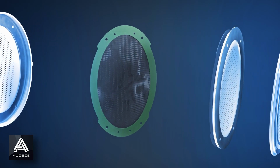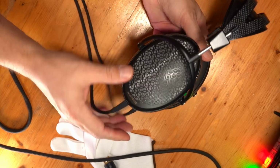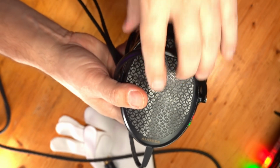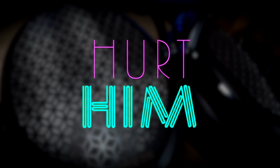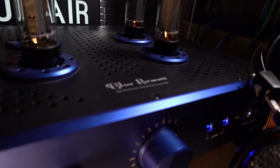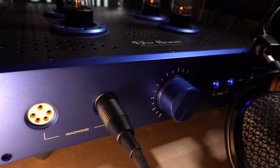It features supposedly something called carbon nanotube technology. Can you see the nanotubes in there? I think, wait. There's one right there. Okay. Where do they come up with this stuff? Anyway, more importantly, this thing will work with the doorstop that has been my Blue Hawaii amp since I let go of the Stax 009S. Yeah, the Blue Hawaii will ride again in this episode.